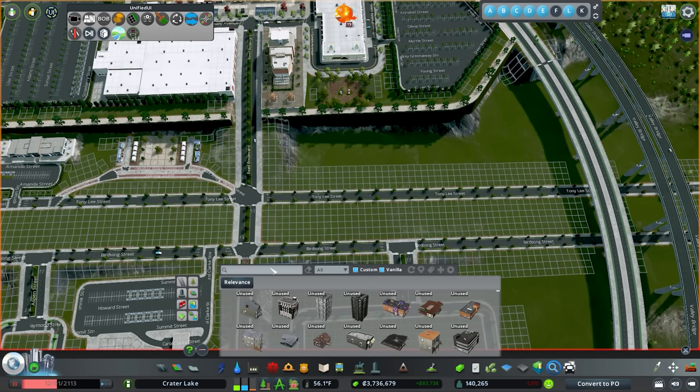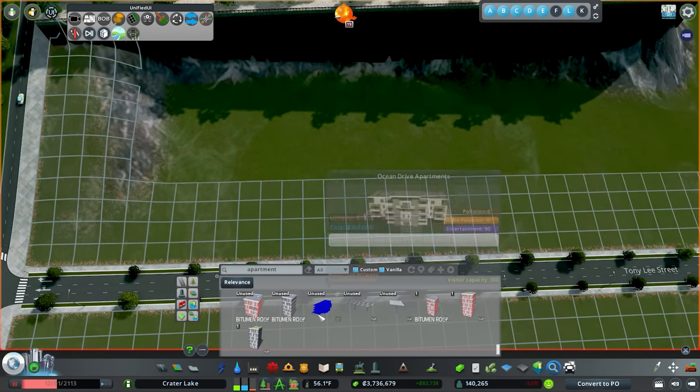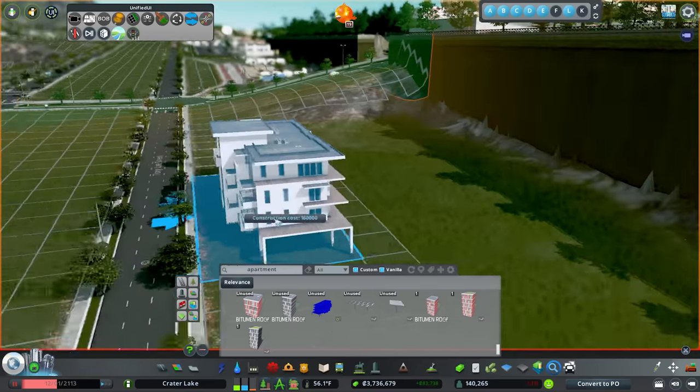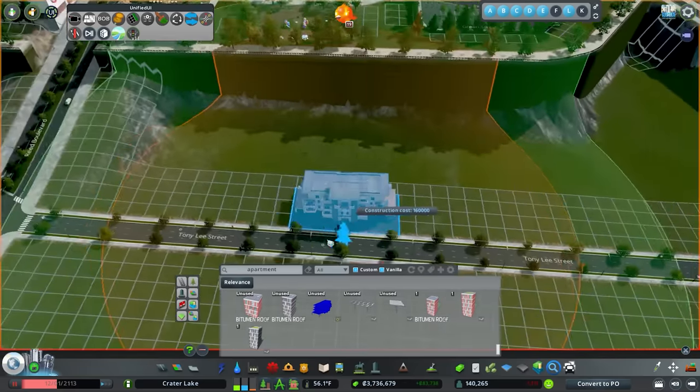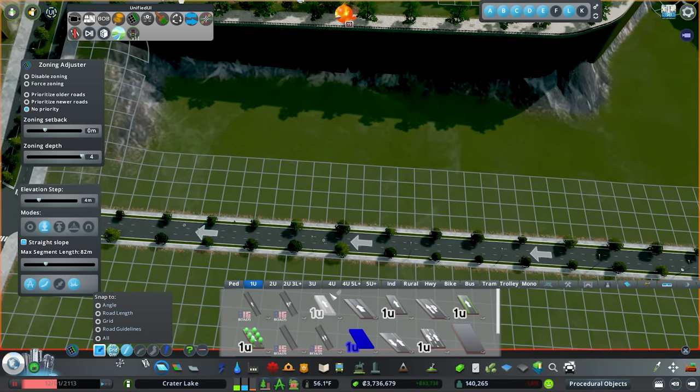So if we come in here and search up apartments, I got some new ones recently. Yeah, so I want to do these Ocean Drive apartments. I feel like these are just great looking buildings. I really like the look of them. They look fantastic. And so what I'm thinking is we will grab a one unit road.